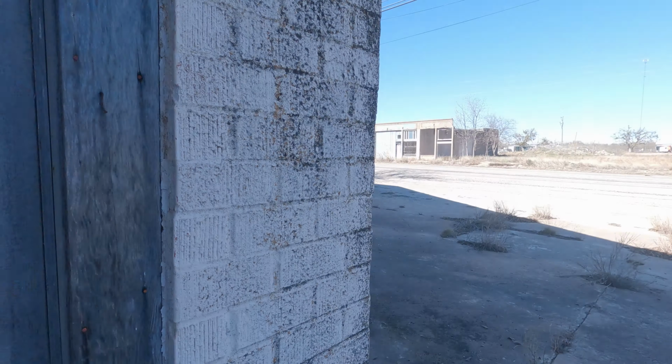Some better shoes. So I need to get the tripod out and do a long exposure. I want to get one of this too. Rugs.